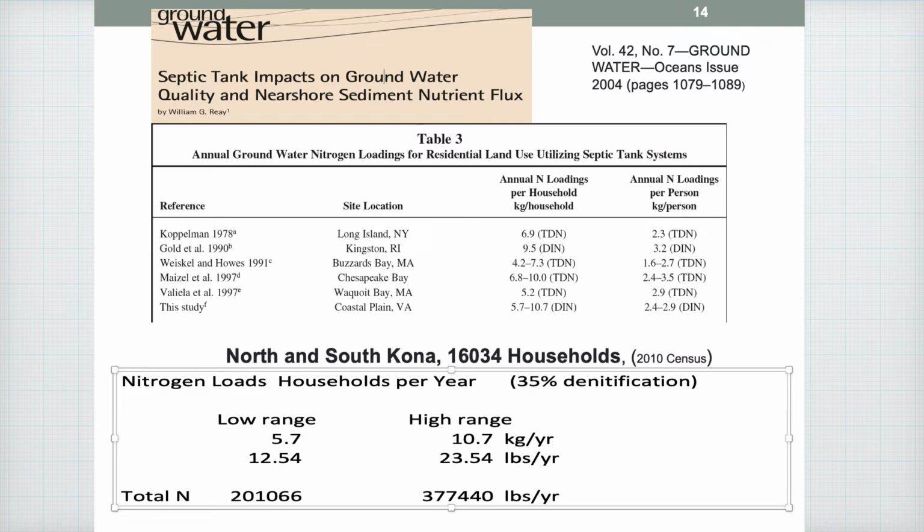So this problem is not new. Wherever there are human communities next to bays and estuaries and inlets, like the Long Island Sound, like the Chesapeake Bay, nutrients flow, and that can be modeled on a household basis.